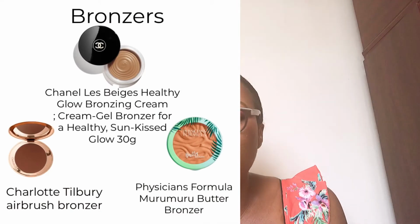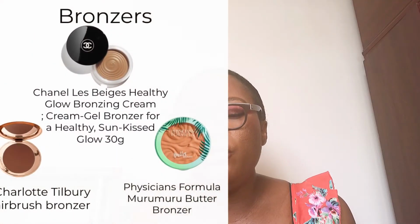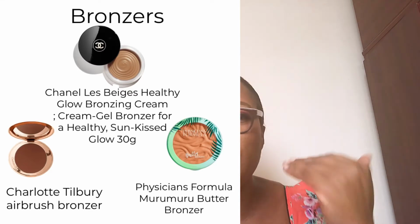Say you do not want to use powder bronzer, you want to use cream bronzer. But don't forget, when you're using your cream bronzer, you do not need to use your cream contour. Your cream bronzer is just enough to give your face a shape. So you can go for a cream bronzer if you do not want to go for powder bronzer.